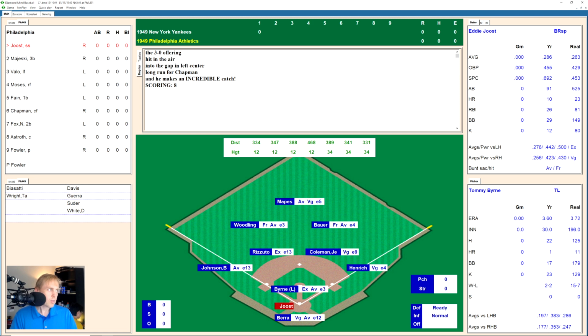I would certainly, I don't know about you guys, but I would really like to see some more information about just what it is that makes this catch incredible. Anyway, we've talked about this sort of thing before, and sometimes here in Diamond Mine Baseball, the play-by-play is not really all that descriptive. I mean, how many times can you have an incredible catch in a long run if he's not diving? Right? I'm not sure what else he would have done.